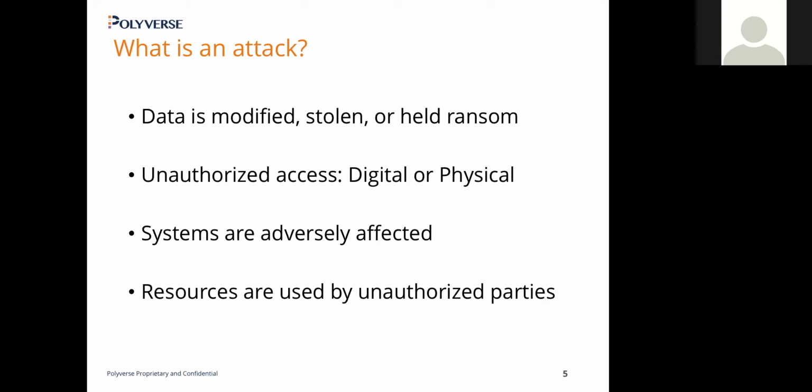Resources that are used by unauthorized parties. One of our clients actually said that they discovered that someone was running a Bitcoin mining operation on their servers for a year, and they discovered it was some 17-year-old kid from somewhere in Eastern Europe, who made a lot of money just sitting on one of their vulnerable machines. So these are attacks to keep in mind.